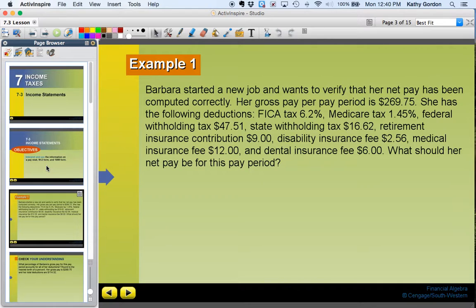All right? So she has her 6.2% FICA tax. Remember, FICA is just another way of saying Social Security. So 6.2% of her gross pay is going to be taken out for Social Security. 1.45% of her gross pay is going to be taken out for Medicare. Okay, those are things we've talked about before, so that shouldn't be anything too weird. Then she has federal withholding tax, and she has state withholding tax. So that's that amount that we were talking about a second ago, where you're trying to calculate how much should I take out each pay period, so at the end of the year, it's going to cover whatever my taxes are. That's what they're talking about when they talk about withholding. But you need an amount for your federal taxes, and you need an amount to cover your state taxes. And those are usually listed as 2 separate things on your pay stub.